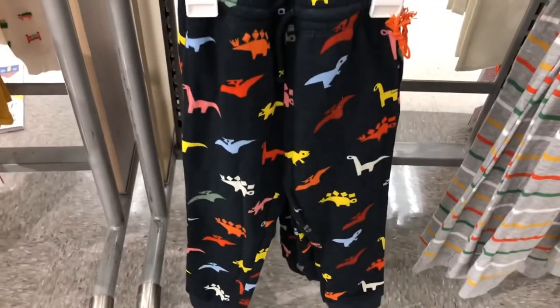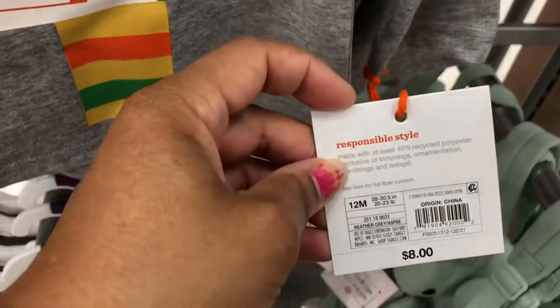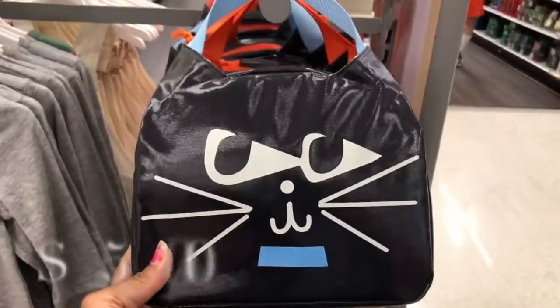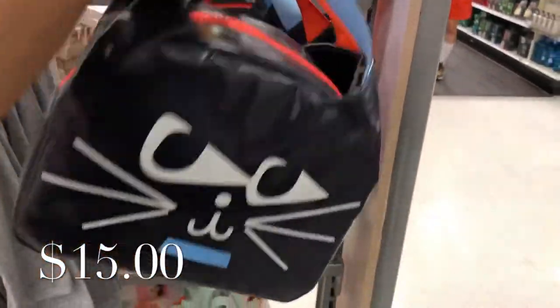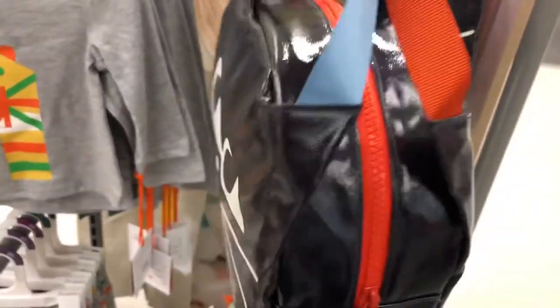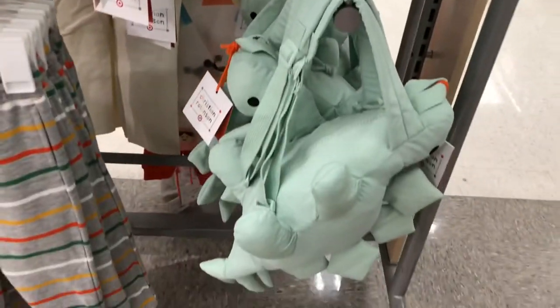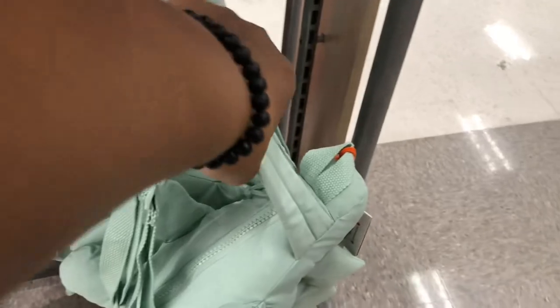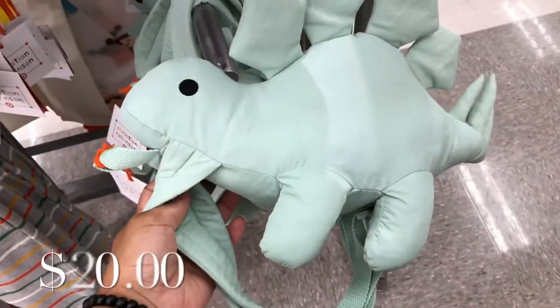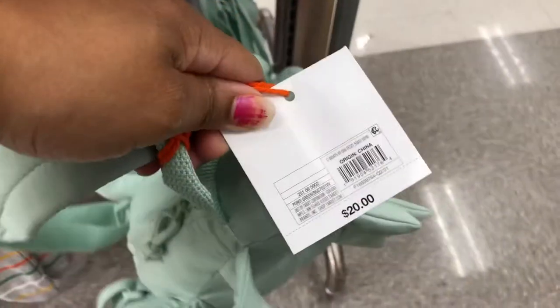With the pants to match. Look how cute these are. Let's see. $8. I don't know if this is like a lunch pail. Oh my goodness. That's so cute. Oh my goodness. And down here, I don't know what this is. Some kind of dinosaur. I don't know. That is so cute.